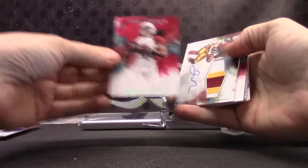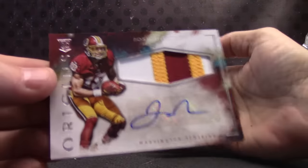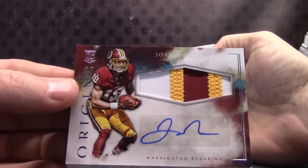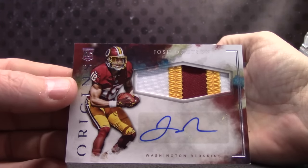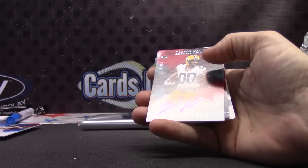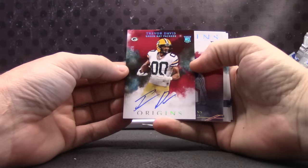Larry Fitz was pulled. Patch autograph. This one is Josh Doctson. Rookie patch autograph. William, you got a hit, dude. Future Hall of Famer, you know it. Him and Anthony Brown. Numbered to 99, Trevor Davis.